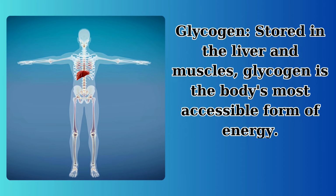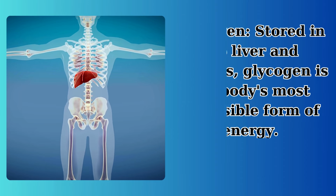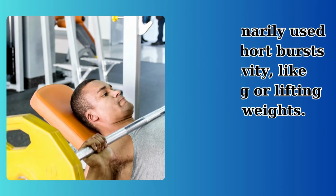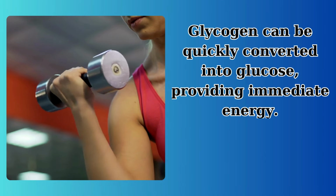Glycogen, stored in the liver and muscles. Glycogen is the body's most accessible form of energy. It is primarily used during short bursts of activity, like sprinting or lifting heavy weights. Glycogen can be quickly converted into glucose, providing immediate energy.